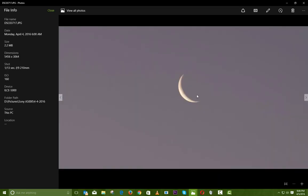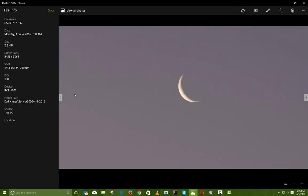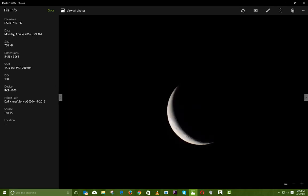And actually, I think this is probably closer to what it looked like outside. But sometimes I adjust it manually to get the shot. This is a little earlier. Yeah, 5:29 a.m. That was 30 minutes earlier. So 1/25th of a second. Not a bad shot right there. And you can see it's just a sliver of the moon. The sun was below the horizon down here around the earth, obviously.